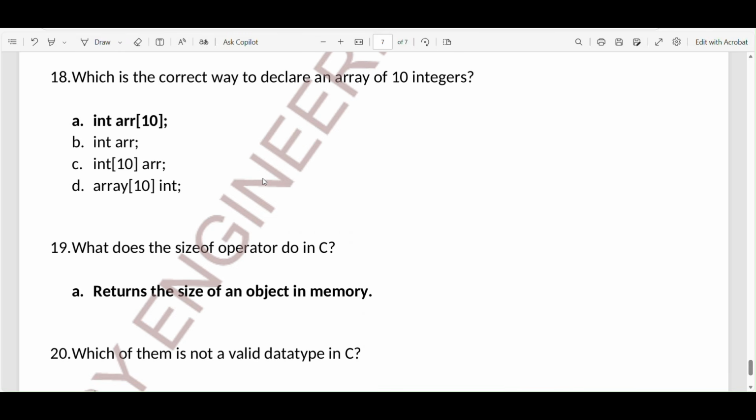And when you go to the next question, which is a correct way to declare an array of 10 integers? Means how you will be creating an array with 10 integers. So first of all, they have said it is integers, so we need to use int, right? Int data type. So we need to see which options with the int data type are present. The first one has it, the second one has it, the third one also has it. The fourth also has the int, right?